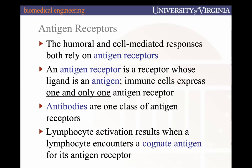And so there are a lot of cognate antigens that our lymphocytes have already seen. There are some that they have not seen yet, and there are some that they might not see just by nature of the environment we live in and what kind of antigens we're exposed to.